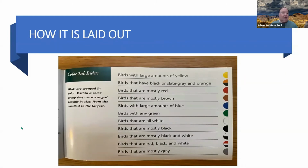Here's where I talked about how they're laid out. And here's the example of the Stokes book. Formatting here is by color. White birds, birds that are all white, like your great egret, would be here. Birds that are black and white. And so you can see how this one is set up. And this is the Stokes Beginner's Guide.